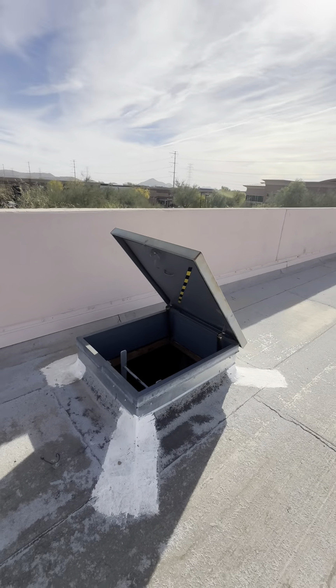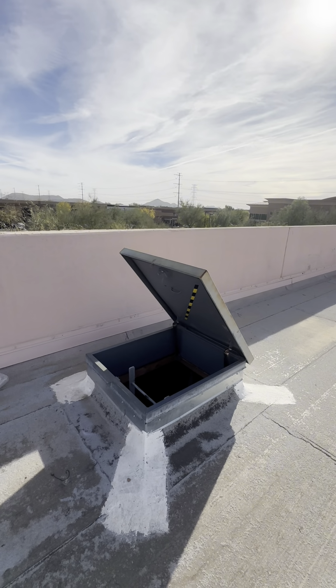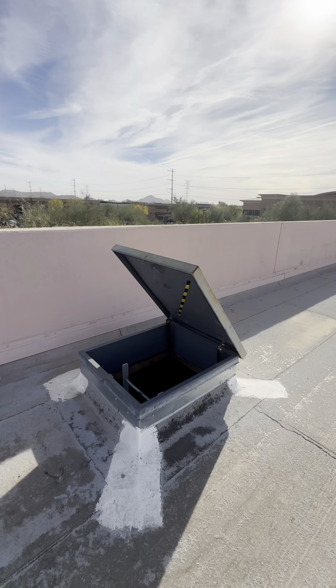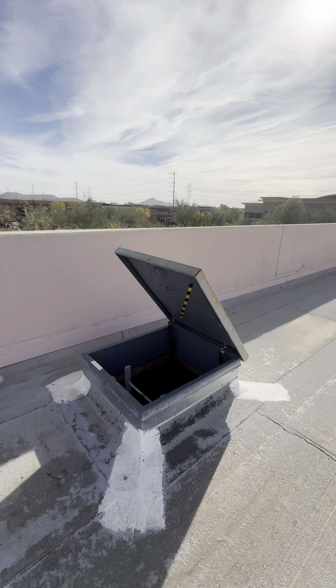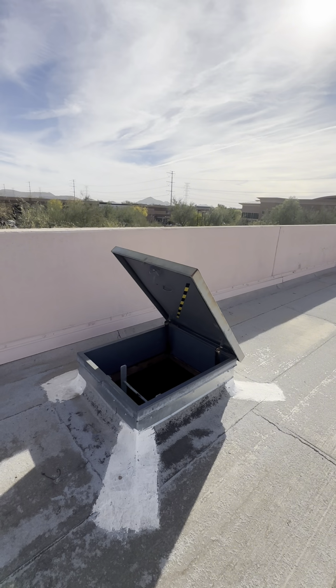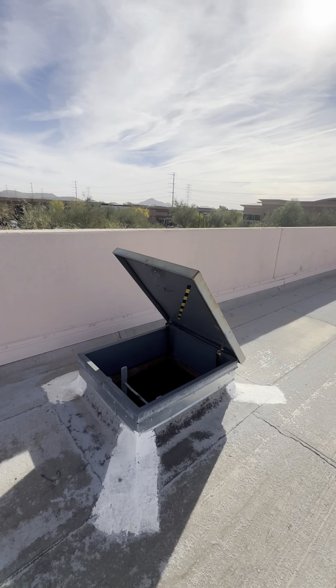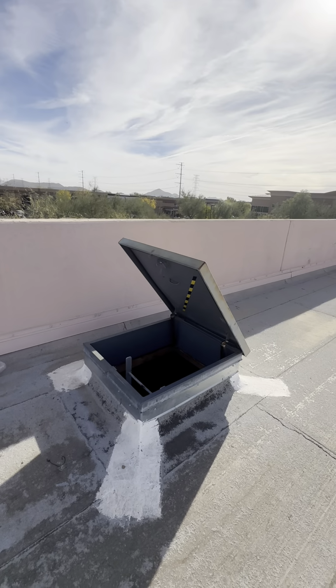You guys can see there's no safety pole installed on this riser hatch. So always make sure that you close this hatch door once all your equipment and material is up on the roof. When you close it, you eliminate an open hole hazard and eliminate the likelihood of a fall.